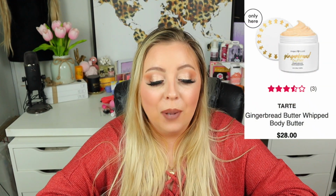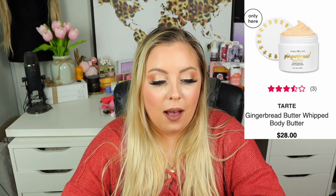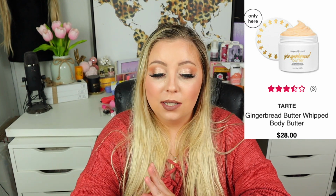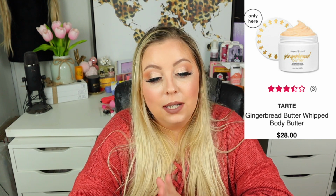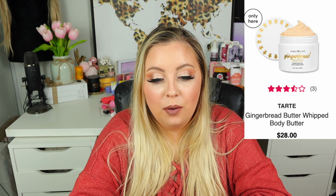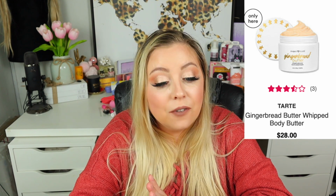Then we have something that sounds really good. Something that you definitely always get in Christmas gifts, stocking stuffers. You always get some kind of body product. This is what I would want. This is the Gingerbread Butter Whipped Body Butter for $28. I assume it's going to smell like gingerbread. Oh yeah, it's a limited edition scent, so it's going to smell like gingerbread, which just sounds amazing. So I think that'd be a really good stocking stuffer.